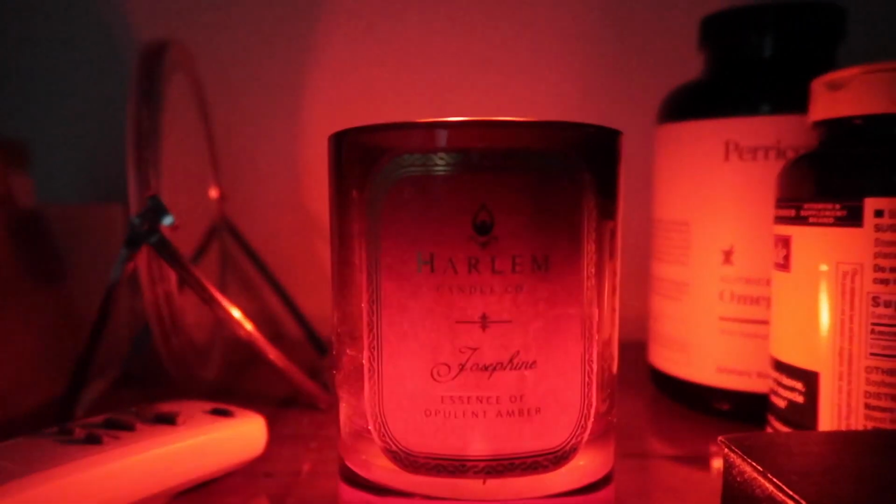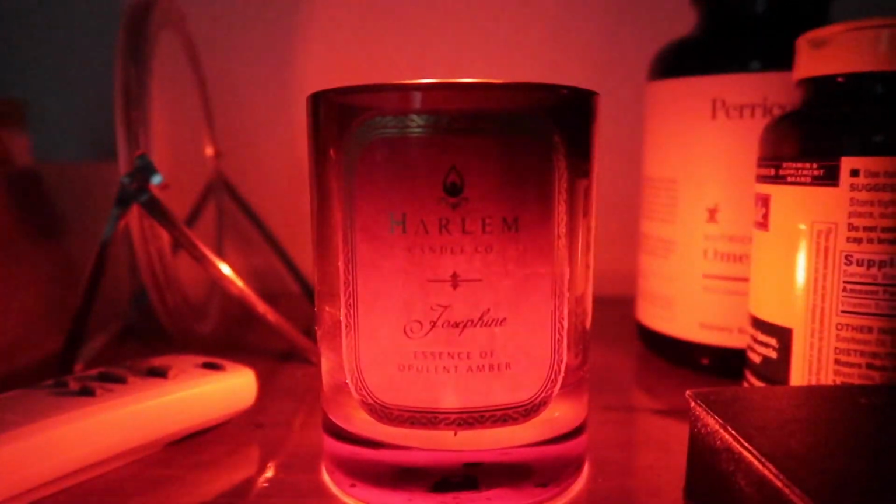If you guys are wondering what was that red thing in the background, it's this candle. It's made by Harlem Candle Co. and it's called Josephine.